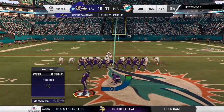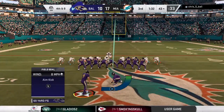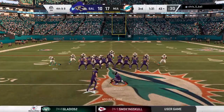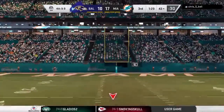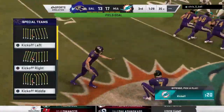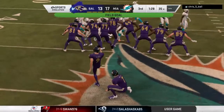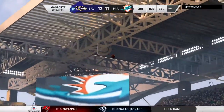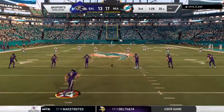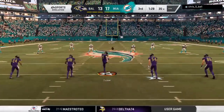Now Justin Tucker. He has hit from 61 in his career, so he has the leg for this. They spot it on the midfield stripe, so it is a 60-yard attempt here. And this is good. It was running out of gas there at the end, but he winds up getting just enough on it. And that right there is something we've seen 15 times in NFL history. That will officially go down as a 60-yard field goal.